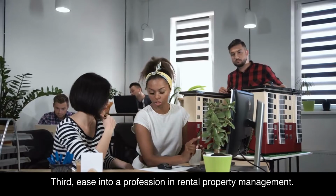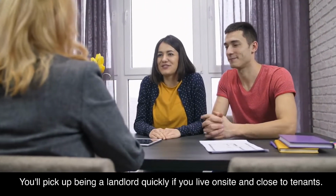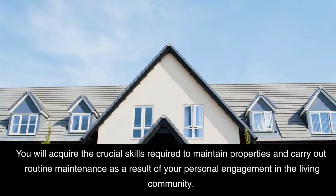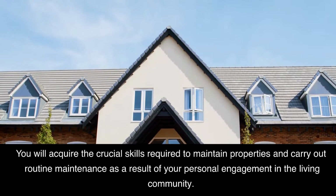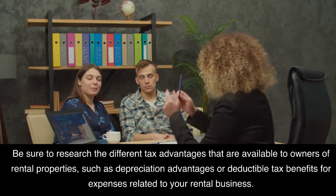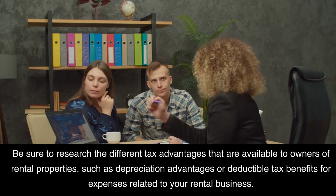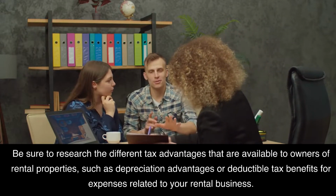Third, ease into a profession in rental property management. You'll pick up being a landlord quickly if you live on-site and close to tenants. You'll acquire the crucial skills required to maintain properties and carry out routine maintenance as a result of your personal engagement in the living community. Be sure to research the different tax advantages that are available to owners of rental properties, such as depreciation advantages or deductible tax benefits for expenses related to your rental business.